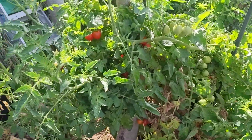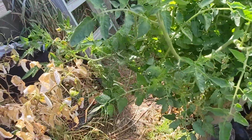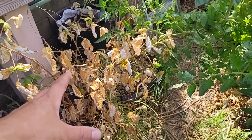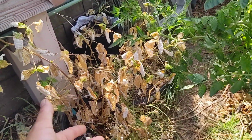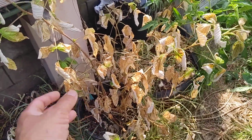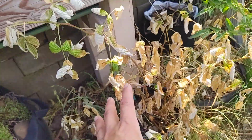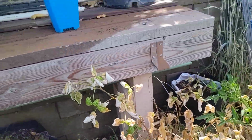Some of the things that got damage will be some of our raspberries. I forgot to put them under the drip or automated irrigation, so they got thirsty, but I watered them and they're starting to come back to life. This is a heritage raspberry. And then I'm just scanning over here.